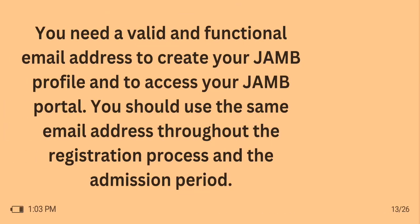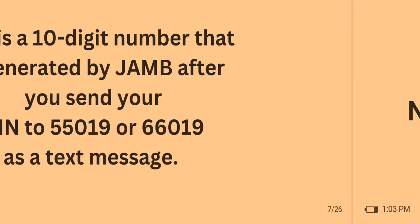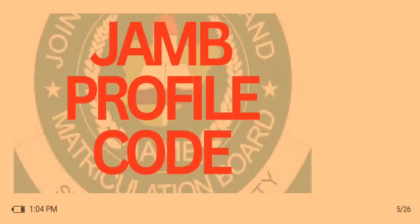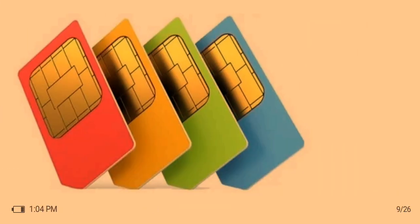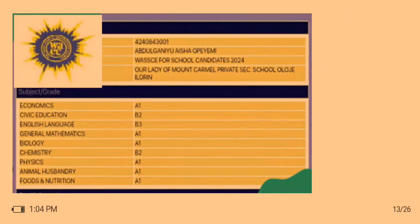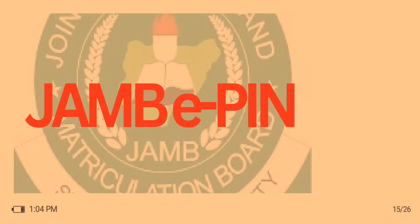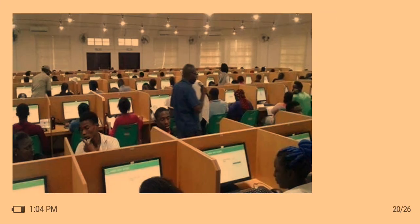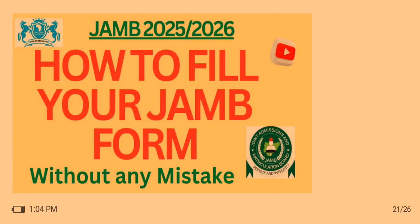Remember the things I said. Number one, NIN. Number two, you need your JAMB profile code. I've taught you how to do that. Number three, you need a phone number or a SIM card, your own. Then you need an email address, your own email address, free to create. You need your O-level result or A-level result, even if you are still waiting. Then you need your JAMB e-pin. You go to the bank to buy it or buy it online. If you need help, you let me know. Then you also need to fill out your biodata. These are the documents, the requirements you need to provide beyond money for registering for your JAMB.